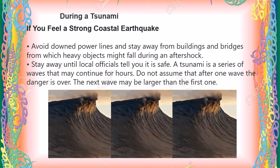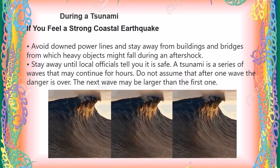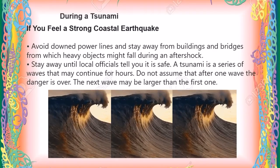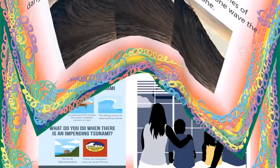Do not assume that after one wave the danger is over. The next wave may be larger than the first one. Staying safe after a tsunami.